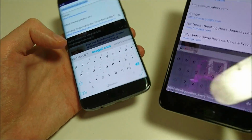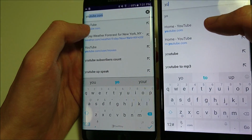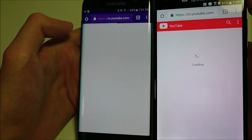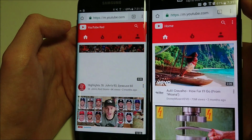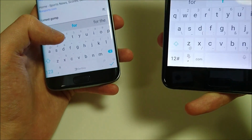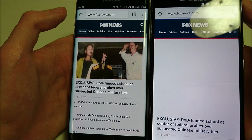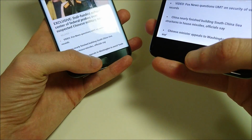Alright, let's do a couple more. Let's do YouTube. And once again, HTC. And last one, we'll do Fox News. Again, we did CNN earlier, so let's do Fox News. Give Trump a chance here. Alright, so that one was won by the Galaxy. But obviously the majority of those were won by the HTC.